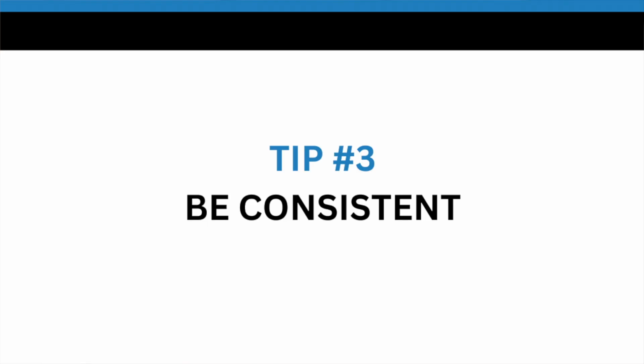Now that said, the next step is to be consistent. And this is the piece of advice that everybody gives you, but it's true. And the most helpful analogy I ever heard was this. Think about the stone cutter, right? He hits the stone over and over again and nothing happens. But then on the 500th hit, it breaks apart all at once.